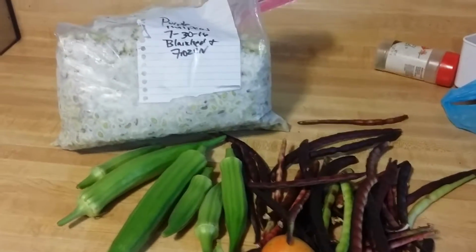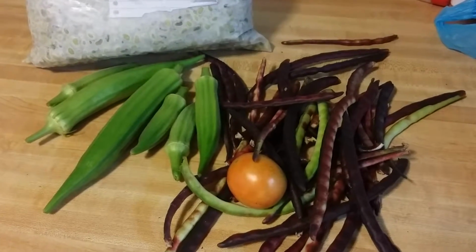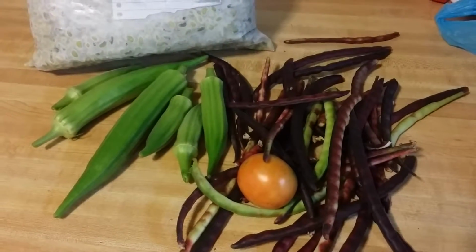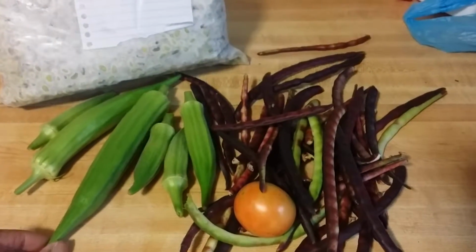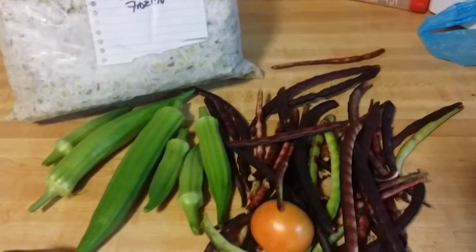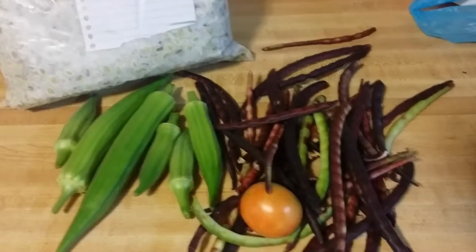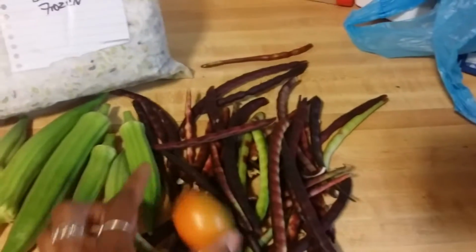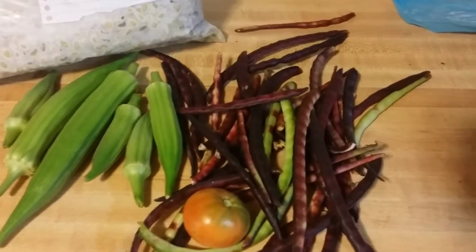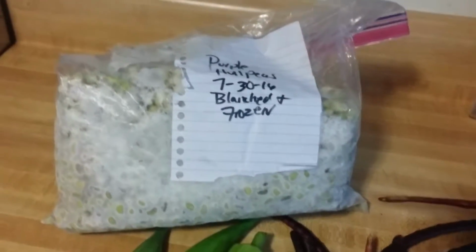So I just came from my garden on August 2nd here in North Carolina, and this is what I picked from my front garden. This okra got a little too big, but we'll use it anyway and make some curry okra, which is really good. I got a mess of purple whole peas. My tomatoes didn't do so well this time, but I'll take what I can get.